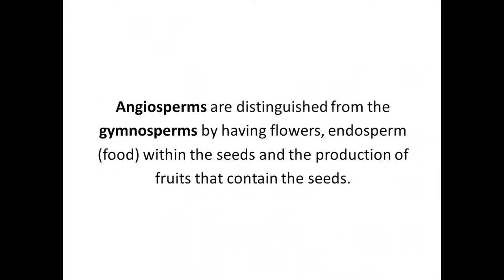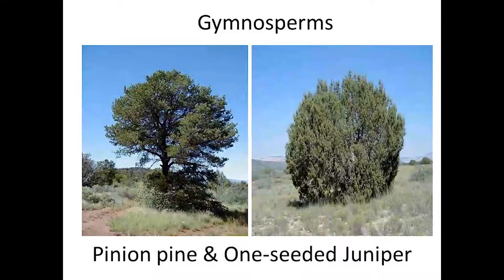Angiosperms, which are the flowering plants, are distinguished from gymnosperms because they have flowers. And a flower is a pretty unique object because it's very different from what the pine trees have, and they don't have the endosperm or the food that's in the seed, and then the fruit that contains the seed. And of course, the fruit we know about because we just collected it. The apples had just finished, and the cherries and all the peaches and things.